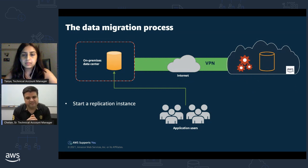The replication instance connects to the source database, reads the source data, and loads the data into the target data store. Now, you can also use the multi-AZ option for the replication instance. By using a replication instance, you can get high availability and failover support with a multi-AZ deployment when you choose the multi-AZ option within the replication instance itself.